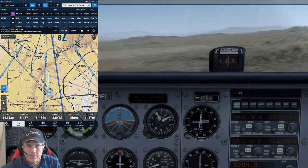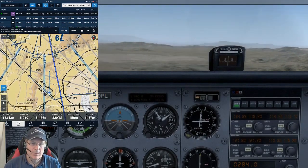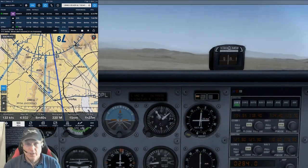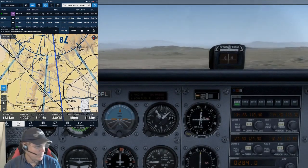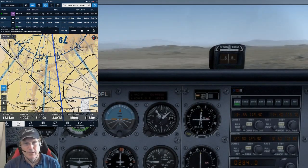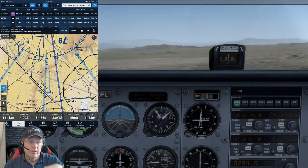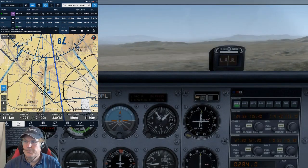So we're trying to re-intercept the VOR. It's a little bit to our left, so I'm just going to turn a little bit to my left. So we're in California now, headed back to San Diego. We're going to fly over Thermal, which is just south of Palm Springs. We're going to fly over the San Jacinto mountain range, fly over Julian, and then we're going to start our descent down into San Diego.